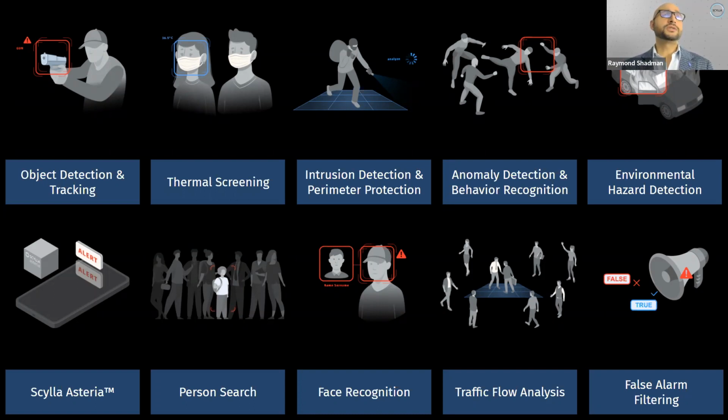The false alerts can include animals, insects, bad weather, that's rain, snow, wind moving tree branches or leaves, shadows, lighting changes, camera flaws, vehicle headlights, emergency vehicle lights, etc.